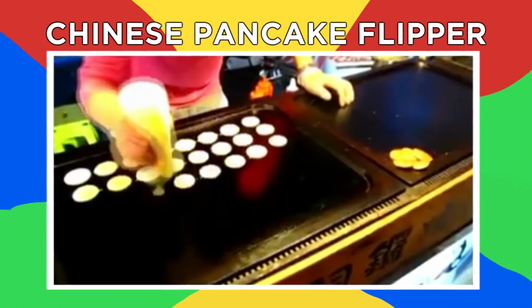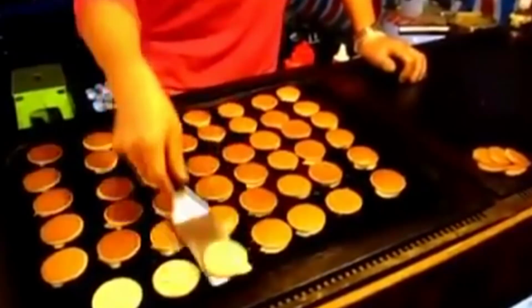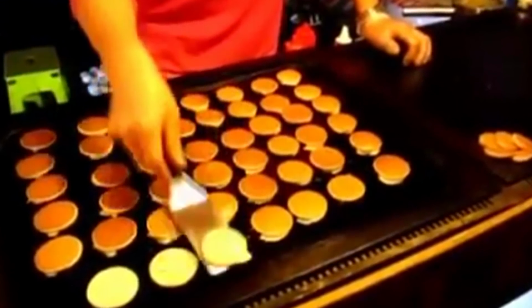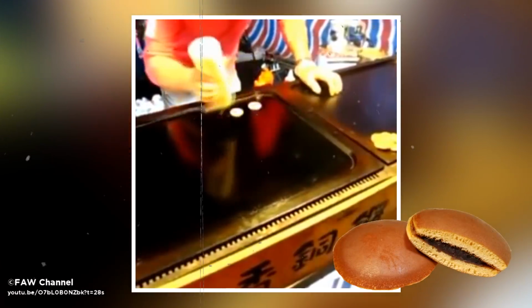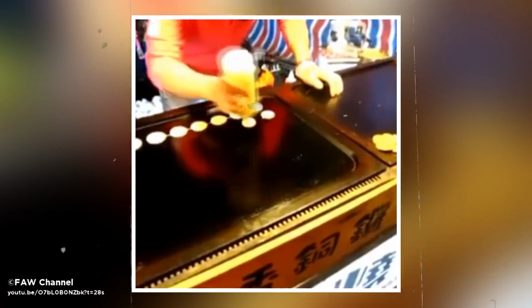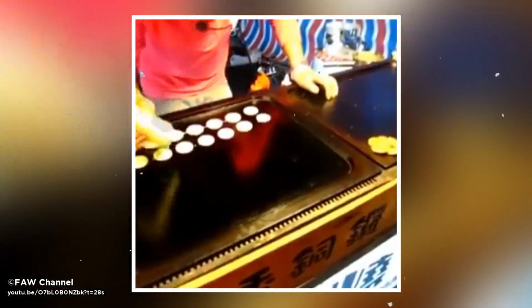Chinese pancake flipper. Moving to breakfast food, this pancake flipper in China will have you up and at 'em in no time with his flapjack flipping skills. He's making dorayaki, Chinese pancakes filled with a sweet red bean paste. I don't know about that, but if there's maple syrup, I'll try it.